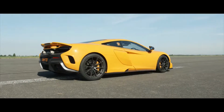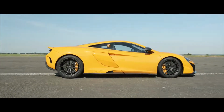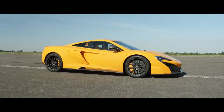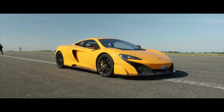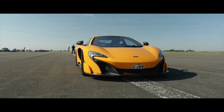Moving on, McLaren 675 LT. Now the power-to-weight ratio on this thing is pretty crazy. It's pushing out 666 brake horsepower, and wet weight is around about 1,350 kilograms. And to top it all off, it has a dual clutch gearbox, so through the gears are going to be super fast and smooth.